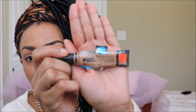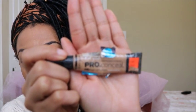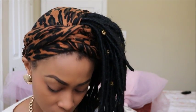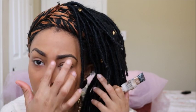So, taking this Pro Conceal, I don't know if y'all can see it, in the color medium beige, and I'm going to highlight under my eyes, my nose, and my chin.